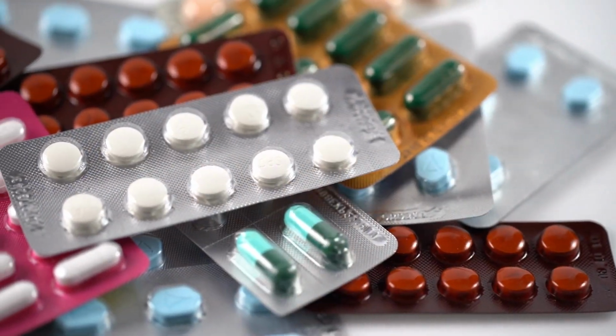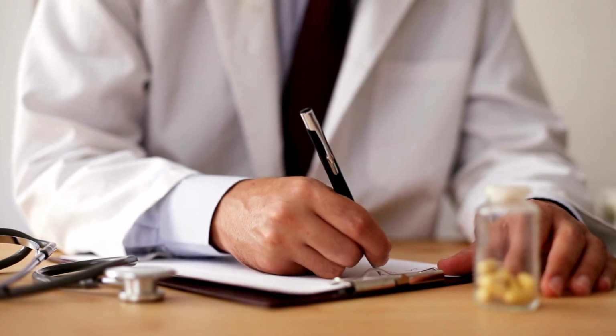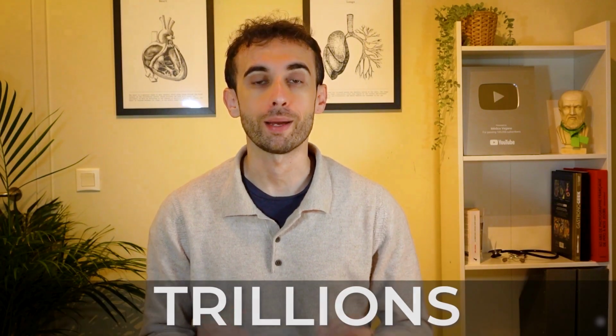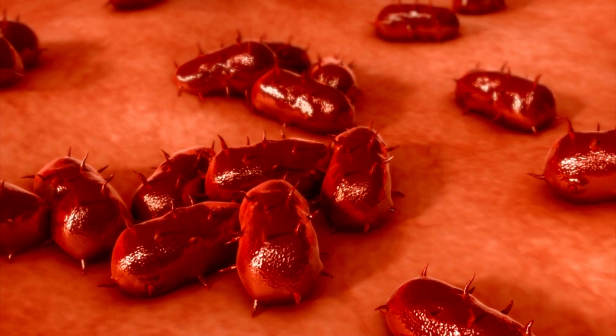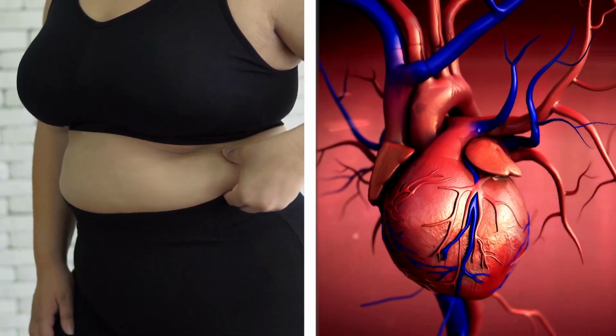And of course, the main thing to prevent a fungal infection is to use antibiotics responsibly, under medical prescription, without self-medicating. We must remember that we have trillions of bacteria, fungi, and other microorganisms in our body, coexisting with us and helping us every day to have better health, and all they ask in return is that we treat them delicately and take care of them.